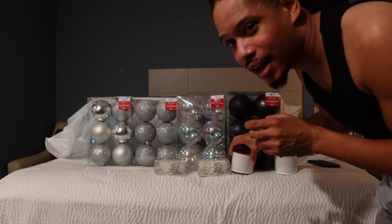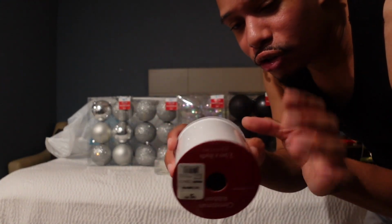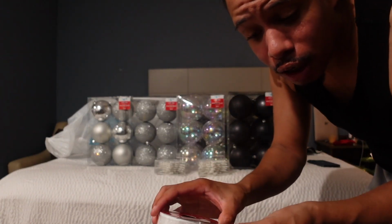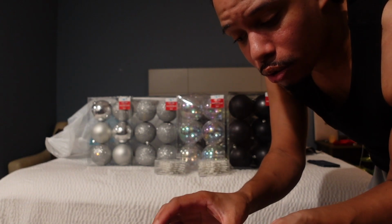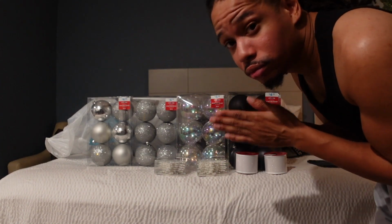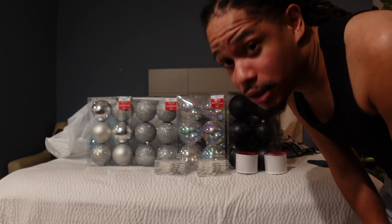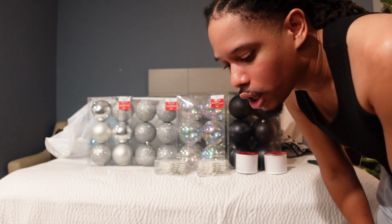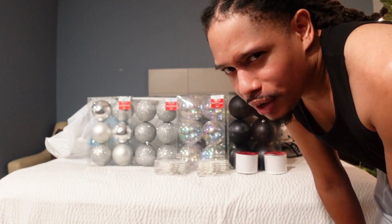Oh, I almost forgot. I got some ribbon. We're going to throw some ribbon in there. This is not too much ribbon, but I got 2 of them. They're 8 yards each, so I got a total of 16 yards of ribbon. And yeah, we're gonna deck the halls. So obviously I am not gonna do this tonight. I just got back in from work, and we're not gonna do this tonight.